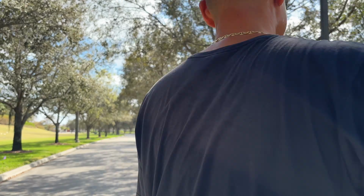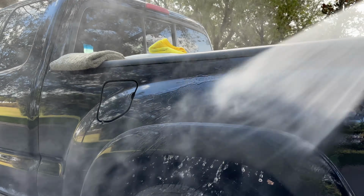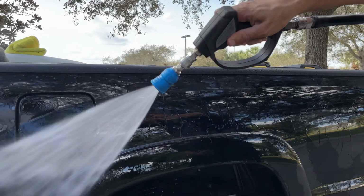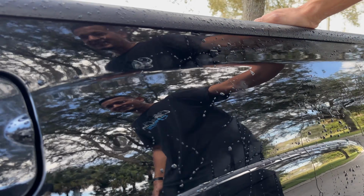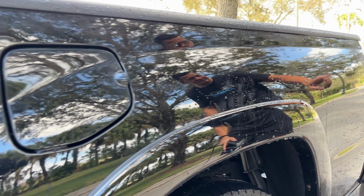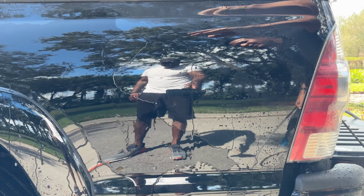Fantastic. All right, my people, now that the Technician's Choice has been applied, let's see how it affects the paint. Not bad. You can see some beading here, guys. Sheeting off the paint. You can see the drips down here. See all the water that's sheeting off the paint. Thumbs up to that. It does add a tad bit of protection, a little bit of hydrophobics to go along with the gloss and the slickness.